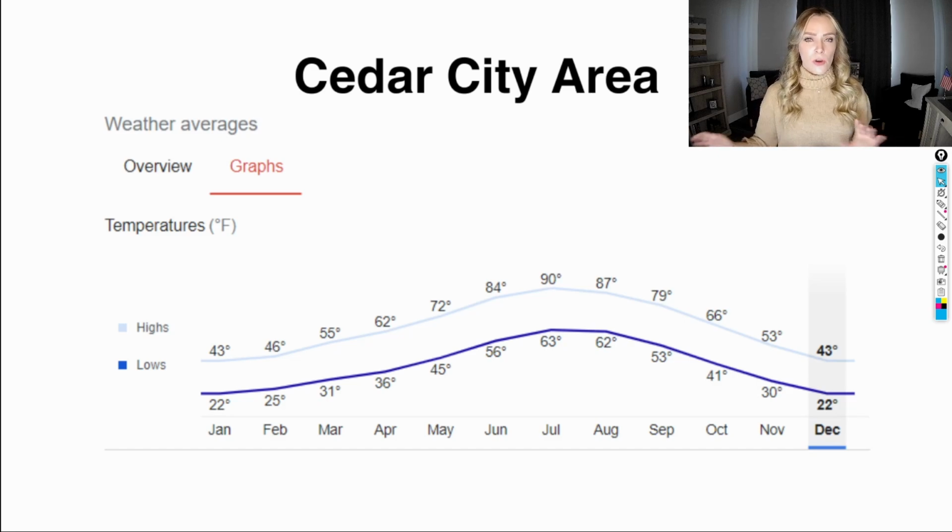And I have seen the temperature get up to 100 degrees in Cedar City, but that is not the average. Now, you'll notice between the Cedar City area and the St. George area, it really only shows about a 12-degree difference from the highest temperature here, and then only about an 11-degree difference from the high in the winter, but it actually feels quite different than that. I would say that sometimes it feels like it's about a 15 to 20-degree difference.